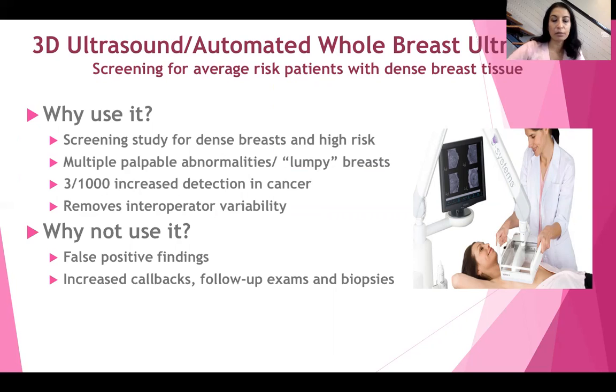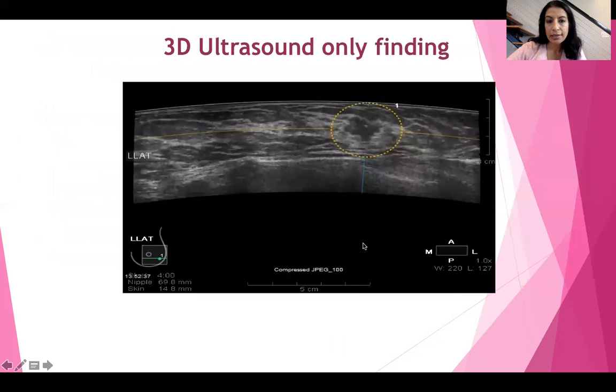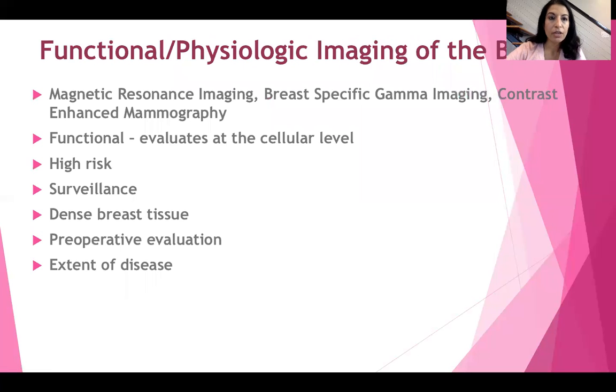as with anything, it can be like Pandora's box. If you're one of those 3 per 1,000 women who has their breast cancer detected by it, you're going to see it as a really good option, but it is good to warn patients that there could be a lot of false positives. So 3D ultrasound only finding, this was back when we were using only 2D mammography. You can see these are heterogeneously dense breasts, and pretty much everything looks the same. But on 3D ultrasound, we found this abnormal, irregular margin hypoechoic solid mass, and this did go on to be a breast cancer.